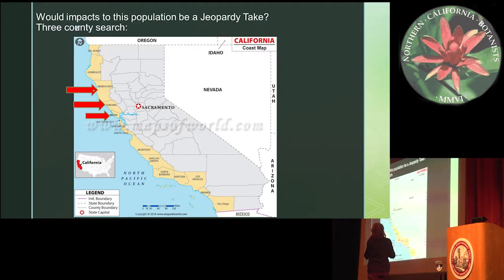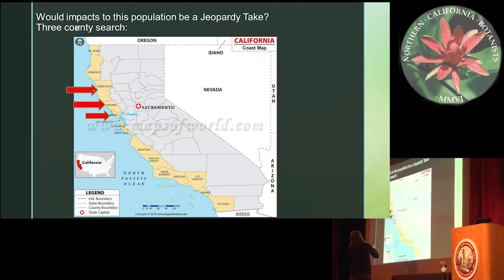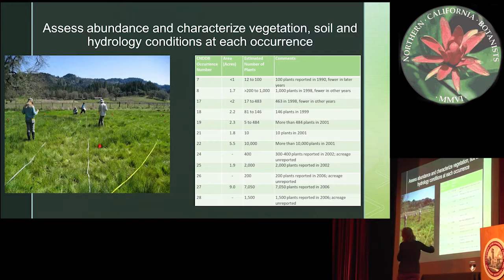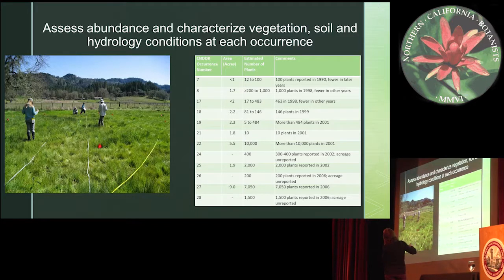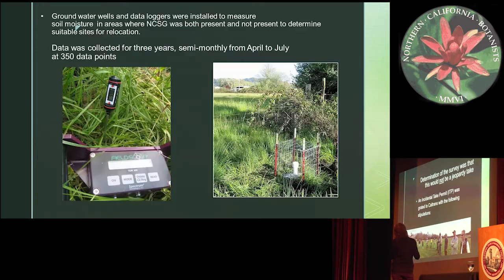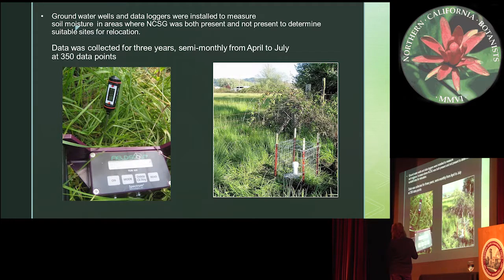But first, agencies were concerned that this would be a jeopardy take, and so we mounted a 3-county search and visited Mendocino, Sonoma, and Marin counties in all of these CNPV locations where we did abundance surveys using random sampling. And we also looked at hydrology, vegetation, and soil conditions and recorded them. It was determined that this would not be a jeopardy take, and so an incidental take permit was granted to Caltrans with the following stipulations.